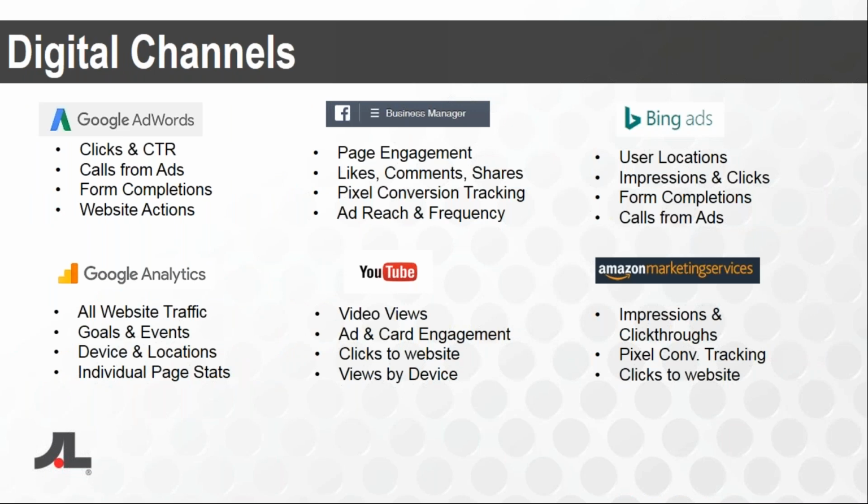So just briefly looking at some of the top digital channels. We've got Google AdWords, which we hit on briefly. Some of the things you can track are clicks or click-through rate. You can track calls from ads. You can track them from keywords as well. You can look at form completion. So are people filling out requests for quotes, or filling out test drive forms, or what have you.